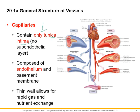Capillaries are going to have the tunica intima only. They're going to be just one layer of endothelium, right? This thin wall is going to allow for rapid gas exchange.